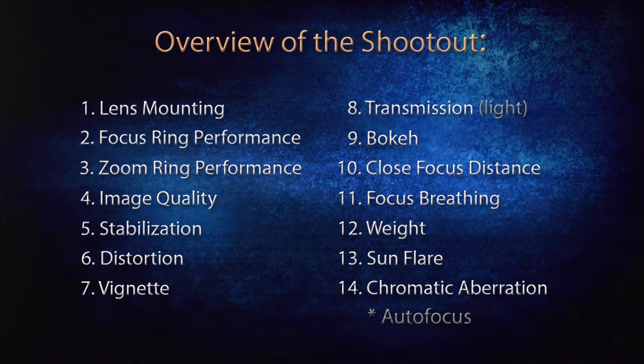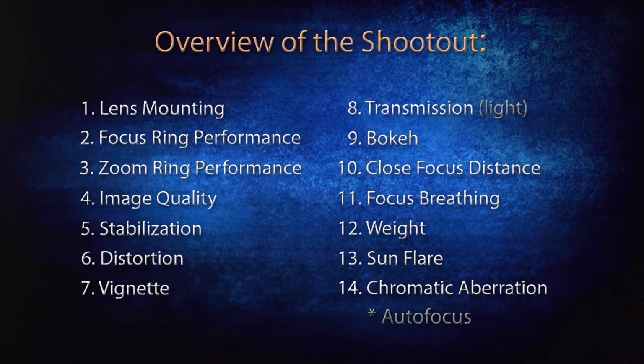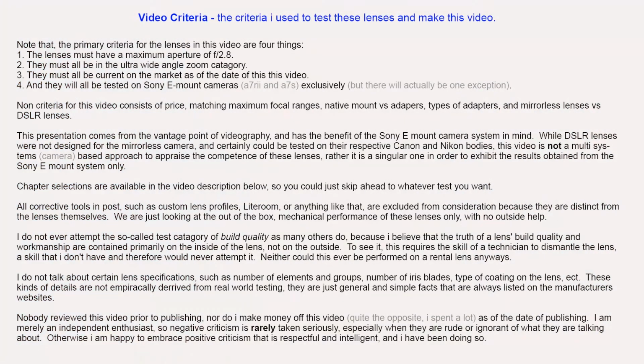So before we begin the examinations, here is a quick overview of the main categories of the shootout. And this is the criteria I used for this video, but you can also find it posted in the video description below. But in real quick summary, all lenses will be tested only on Sony cameras, and chapter selections are available in the video description below, especially for those of you who just want to watch the image quality test like a hit and run.